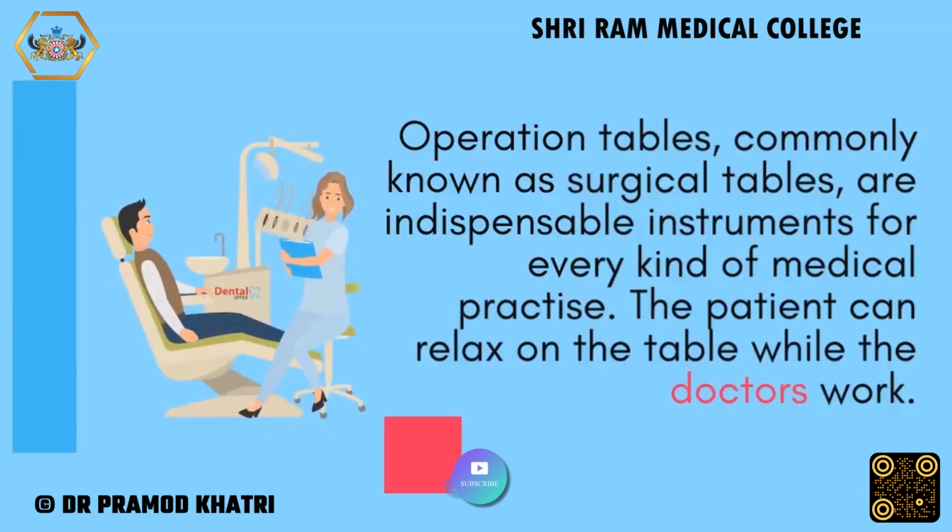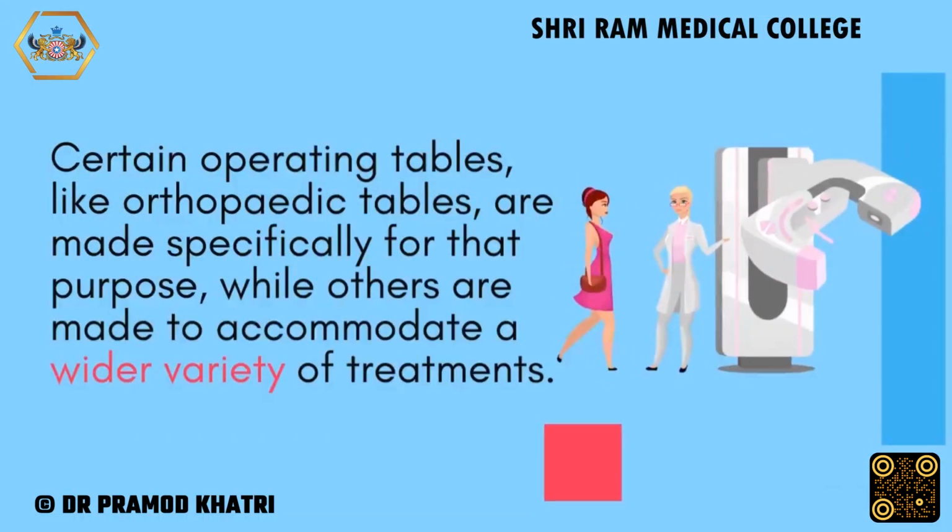Operation tables, commonly known as surgical tables, are indispensable instruments for every kind of medical practice. The patient can relax on the table while the doctors work. Certain operating tables, like orthopaedic tables, are made specifically for that purpose, while others are made to accommodate a wider variety of treatments.